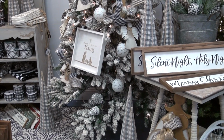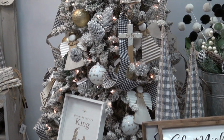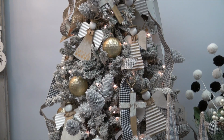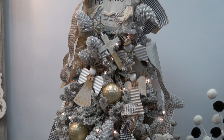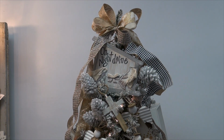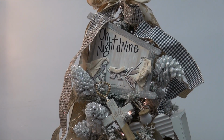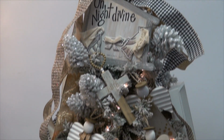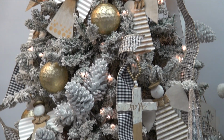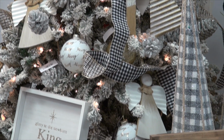This is just one of our Christmas trees in the store. It's a flock tree and it's just loaded with really pretty gold and white and champagne style ornaments. So I'm going to go through here and give you the SKU numbers and the prices on some of the items. Some of the things are available only in the store, but when I come to that, I'll let you know. Most of these items are on the website, and you can order right off the website.